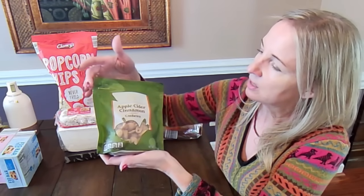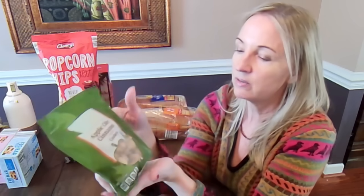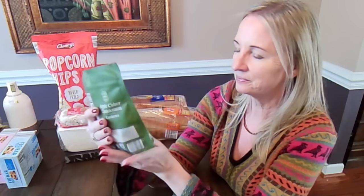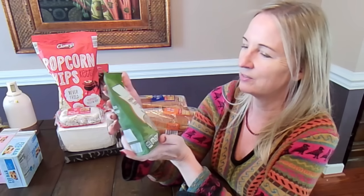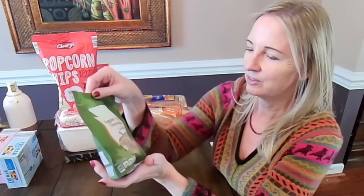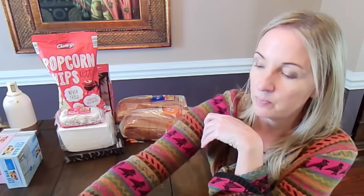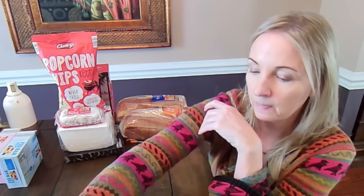But this thing seals up after you pull the top off and get out what you want. And you can seal it back up and save the rest for later. Isn't that nice? Apple cider, cinnamon flavored cashews. Never thought I'd see such a thing, but there it is. I'm really looking forward to trying those maple French toast ones. I bet those are really interesting.